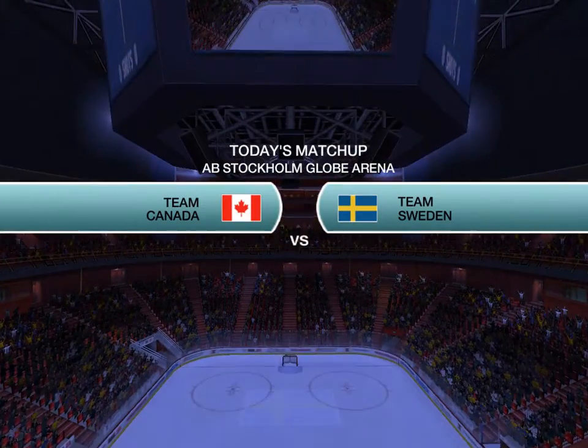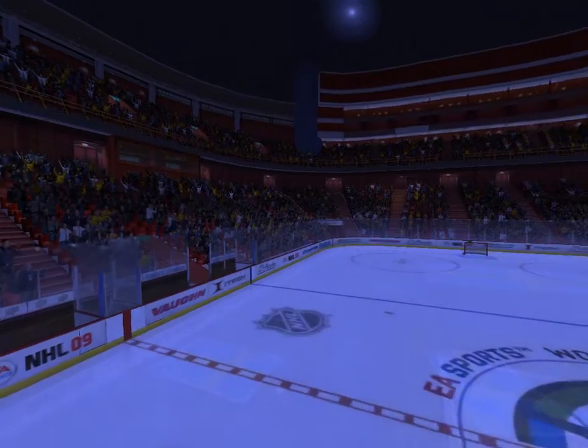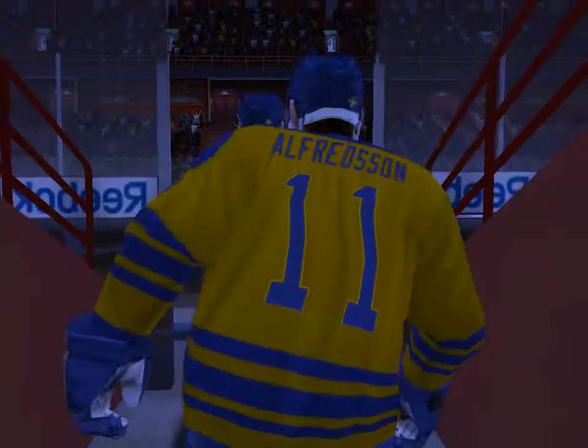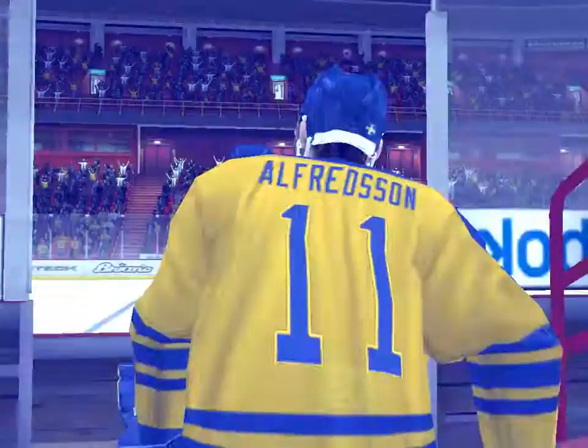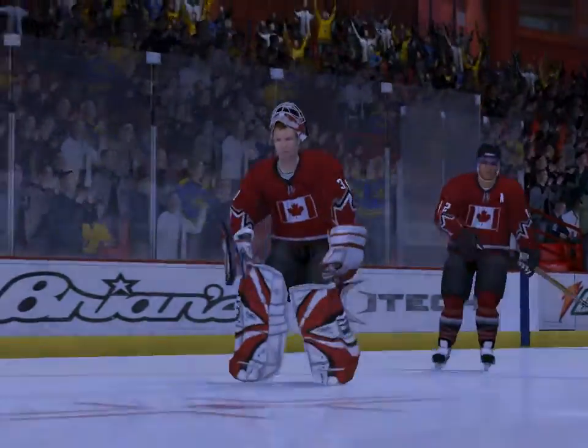We're here in Stockholm, Sweden. I'm Jim Houston here with Craig Simpson. There's something special about the EA Sports World Tournament that always makes for great hockey. And we've got what's sure to be an exciting round-robin game between Sweden and Canada.